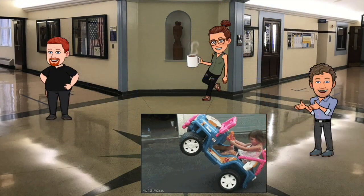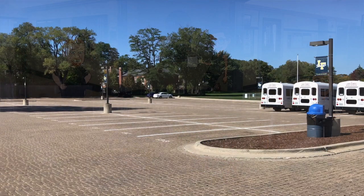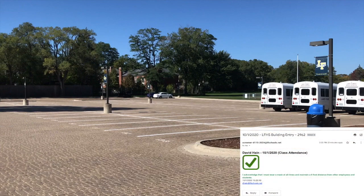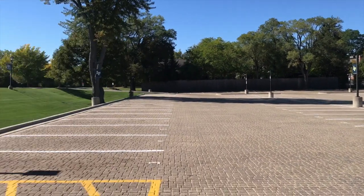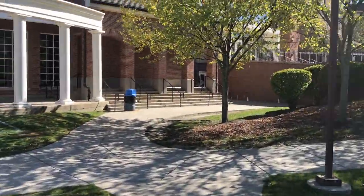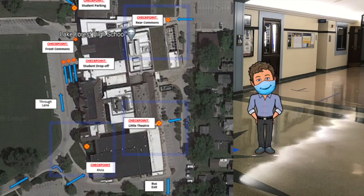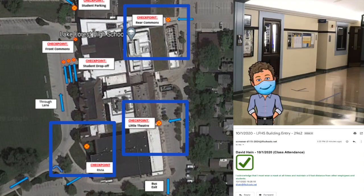Driving yourself. Students who have approved parking spots on campus will have to show their green check marks before entering the school through the lower commons. Finally, walking. Walkers may enter through the rear commons, RMA, and Little Theater entrances. They will have to show their green check mark to a security personnel before entering.